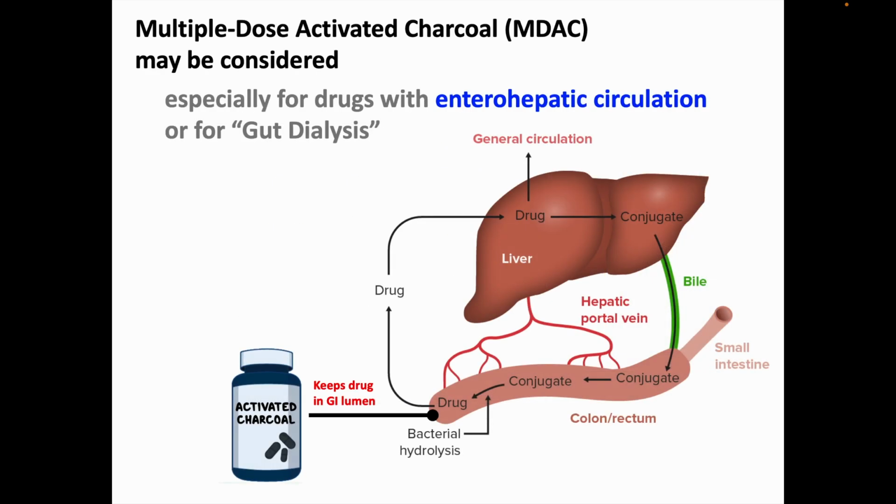There's a slightly modified version of using activated charcoal, which is to give multiple doses of charcoal. As with virtually all of the GI decon methods, it's not been clearly demonstrated for which drugs and which situations that multi-dose activated charcoal is indicated. But it may be more helpful with drugs that have enterohepatic circulation. These are drugs that are excreted into the bile by the liver, and then later get reabsorbed into the portal venous circulation, go back to the liver, and make the trip all over again.